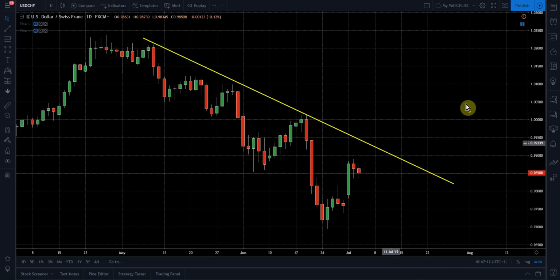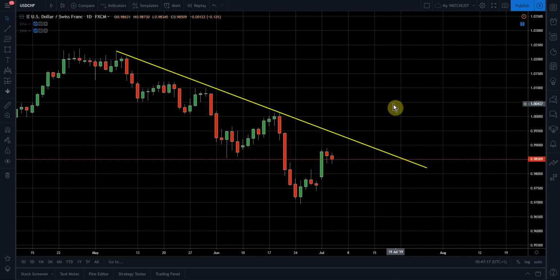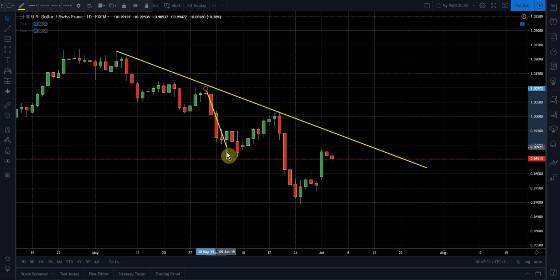And I say that because, look at the price action. Impulse here was this long. Impulse here was longer. Impulse here was even longer.